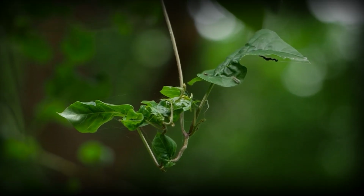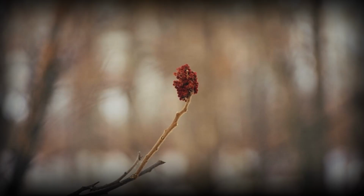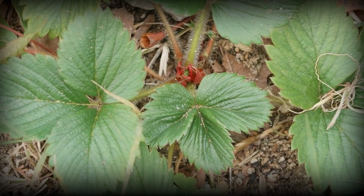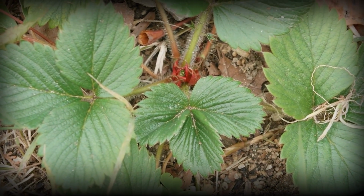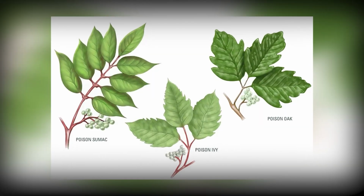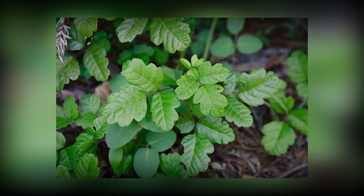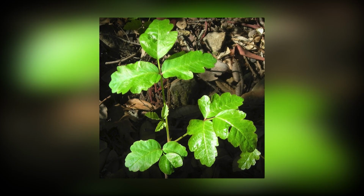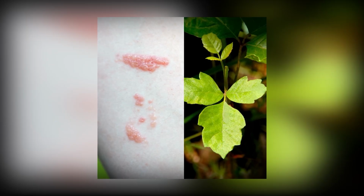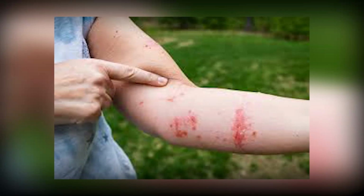Unlike harmless sumacs that grow in dry areas with red berry clusters, poison sumac prefers wet ground, and this in itself is trouble. Poison sumac is far more potent than poison ivy or poison oak, containing higher concentrations of urushiol oil. The resulting rashes are typically more severe and extensive, with larger blisters and more intense itching. Because poison sumac grows in wetlands where people might be wading or fishing, exposure often affects the legs and lower body, sometimes covering large areas with weeping blisters.